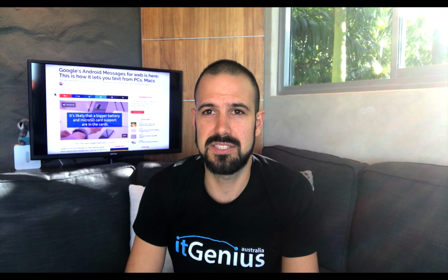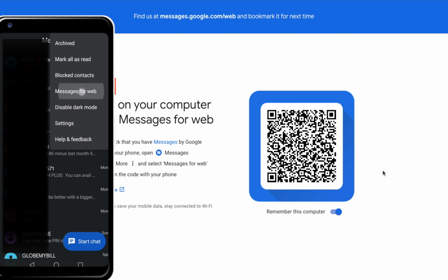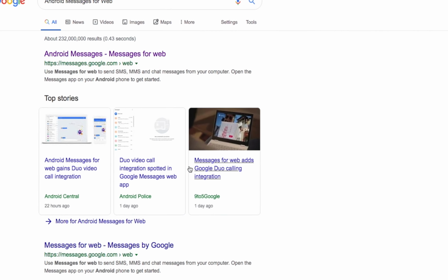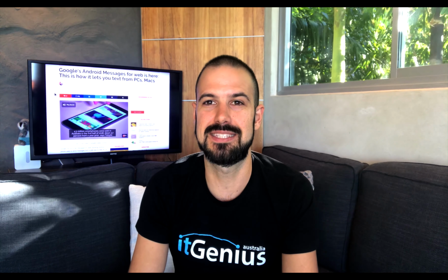Google have just released Android for Web, or Messages for Web, I think it's called. What that is, it allows you to access your Android phone messages, your text messages, on the web. So you can connect up to the web. I'm not even sure what the URL is actually, but if you search for Android Messages for Web, I'm sure you'll stumble across it. And Matt has asked, hey, what are my thoughts? Do I think this is any good?